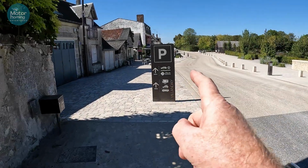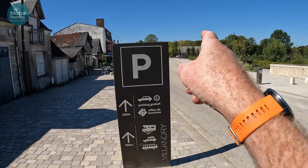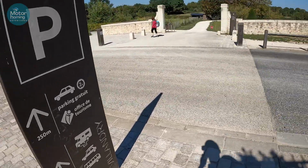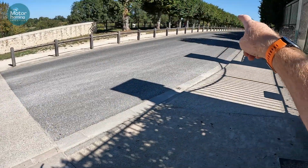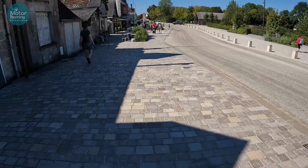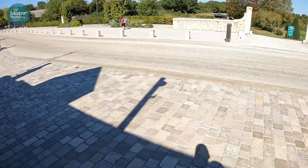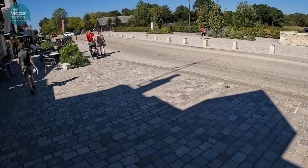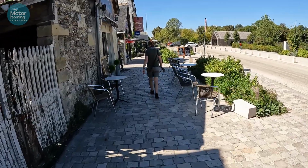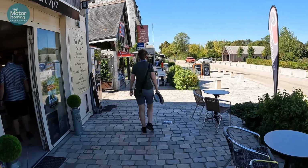You can see as well parking gratuit, which is free parking. Tourist office just down there. But they've also got a service point for motorhomes, and just behind this, all of this wall here is motorhome parking and some pretty big rigs there. Some tag axle stuff, 9 metres, so plenty of room to get in, no height restrictions. So certainly a place you could bring the motorhome, no problem at all, and park it, as we search for a bit of grub.